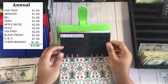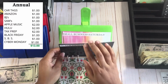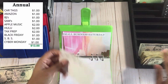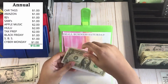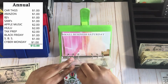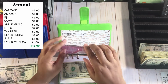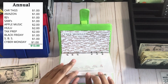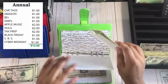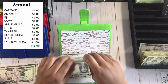Now, we do have some new cash envelopes that I have done. I've done 3. I do have now Black Friday, and that one's going to get $1. And then we have Small Business Saturday, and that one is also going to just get $1 for right now. I participate in Small Business Saturday and Cyber Monday most of the time. Well, mainly Small Business Saturday.